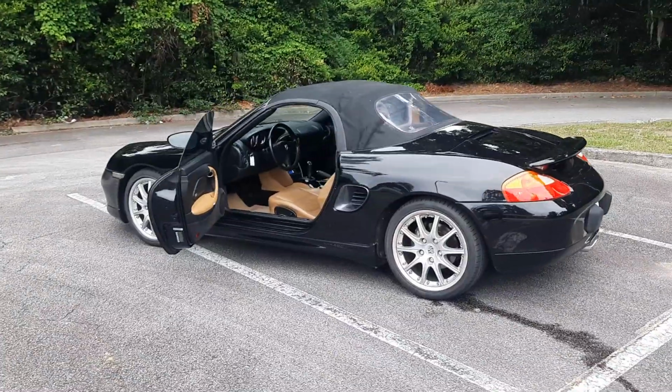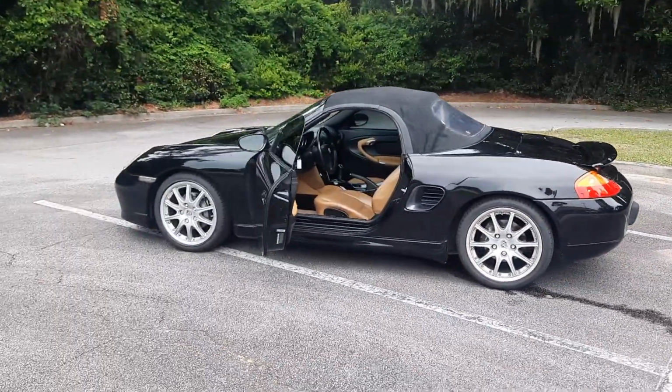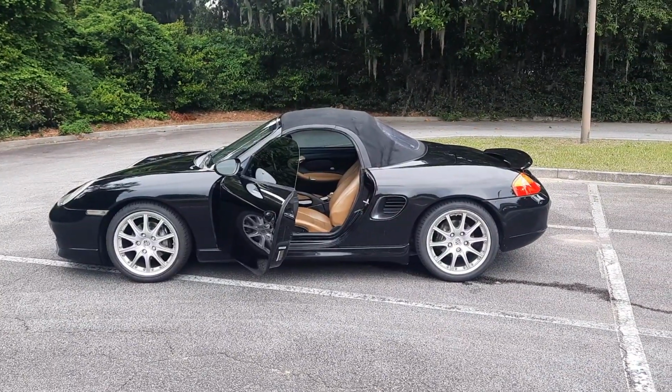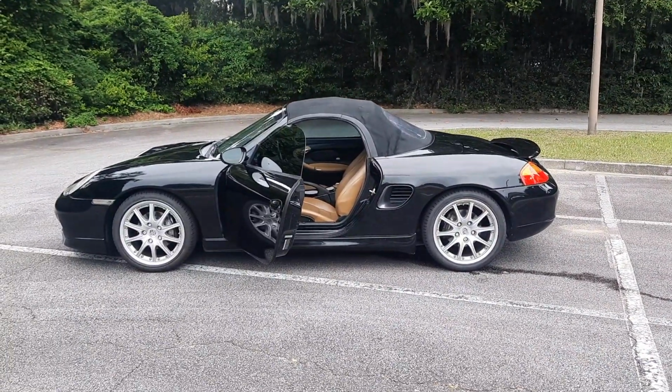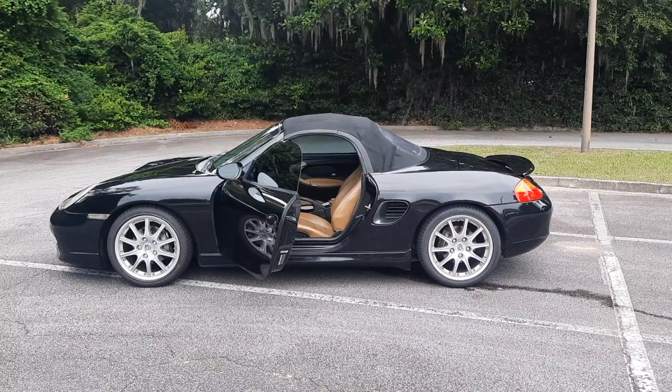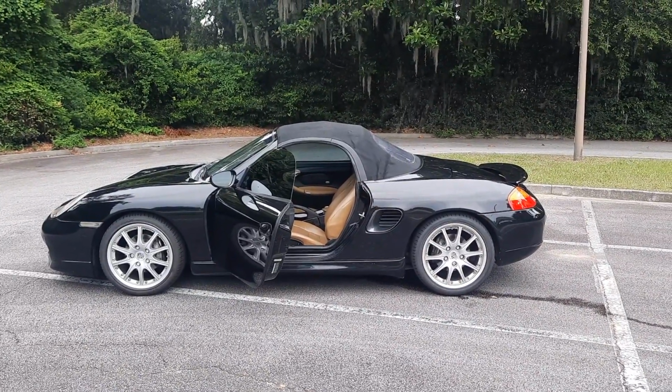All right, guys. Well, there you go. This car is super cool. I got a lot of work into it, kind of breathing some new life back into it cosmetically. And I hope she goes to a good home. If you have any questions, by all means, please let me know. Thank you.